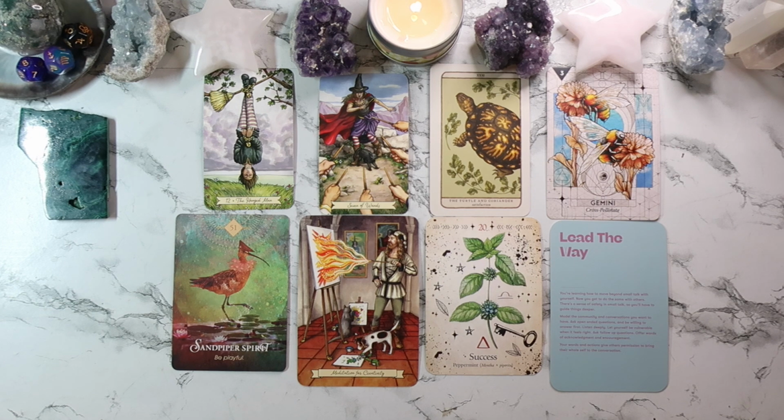Another thing that I think you can do with Gemini to manifest more money is to maybe diversify your sources of income, right? So look for ways to diversify these income streams, like explore a side hustle, right?